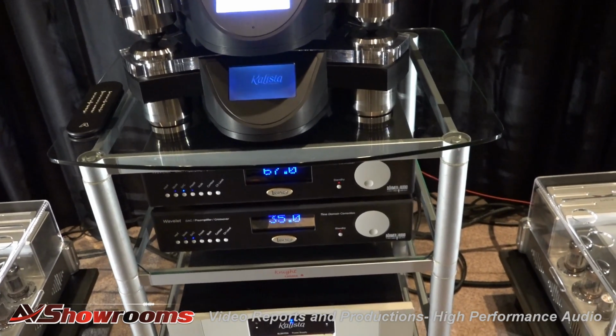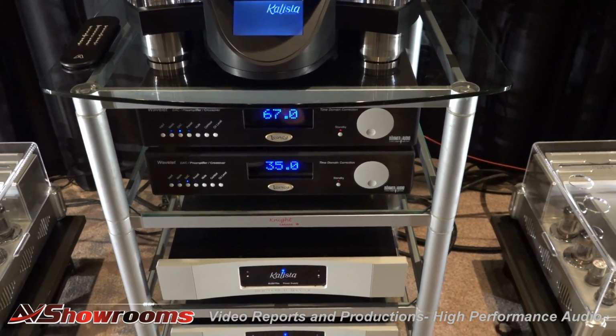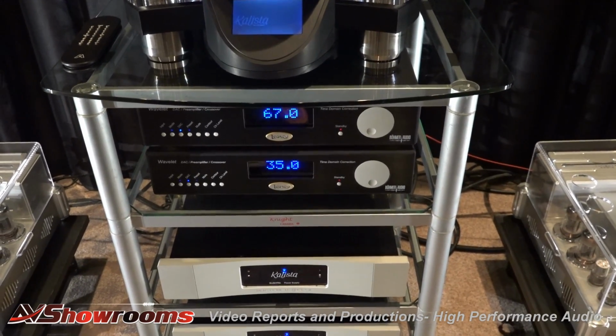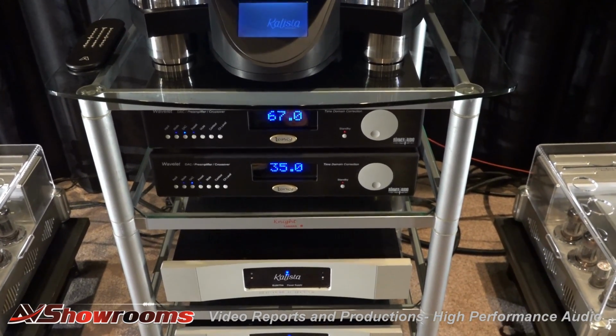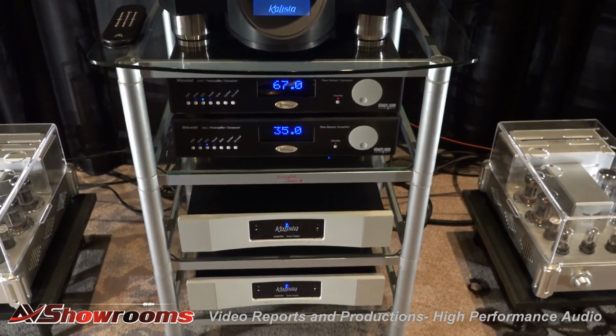And we're using the Wavelet as a preamplifier, which is also a DAC and a crossover and room correction. Just one box does all of that. And that's what we like. Oh my gosh, it's great.